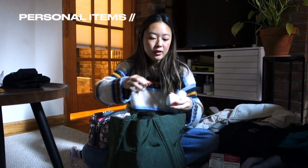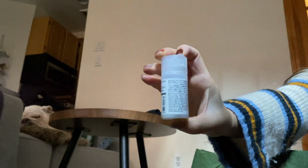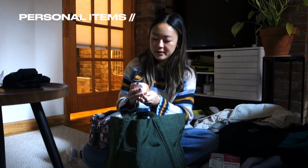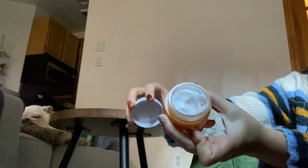For my toner, I put mine in this little Muji container. This one's by Good Light. It's also a Korean brand. Lastly, for moisturizer, I just got this in yesterday. It's by Saturday Skin, and it's a carrot and niacinamide moisturizer.